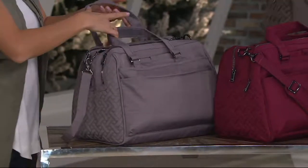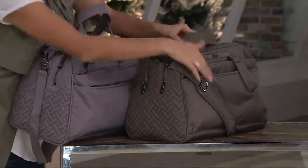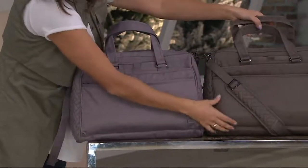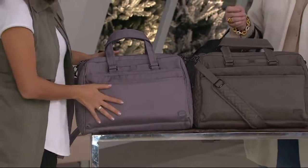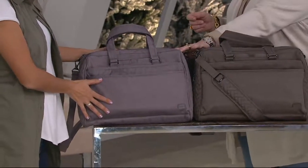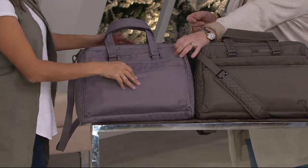I just want to show everybody the comparison here between the walnut and the pearl. These are two neutral options here. So this is our walnut, which you might be familiar with in a lot of our other Lug bags. And then this just steps it up a little bit lighter here in the gray tones. So this is more of a brownie taupe, and that's more of a gray with a teeny tinge of taupe. It's really pretty, and the brushed finish is really nice.